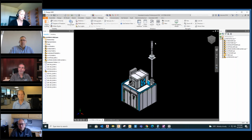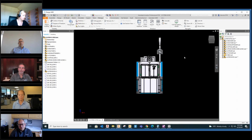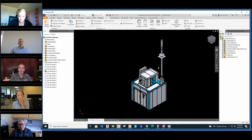Whether I'm connected wired or wireless, it operates perfectly because I only really need 2 to 3 megabits per second for the same user experience as if I were sitting in the office. As you can see here, as I rotate around and zoom in and zoom out, it doesn't glitch, it's immediate response.